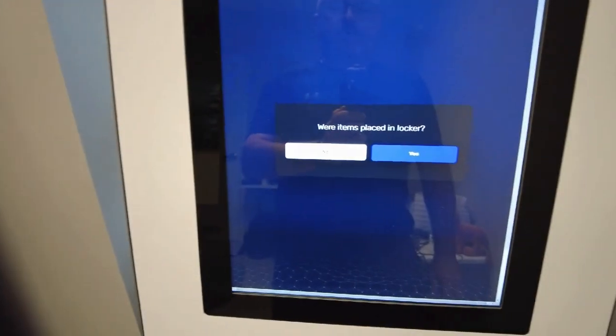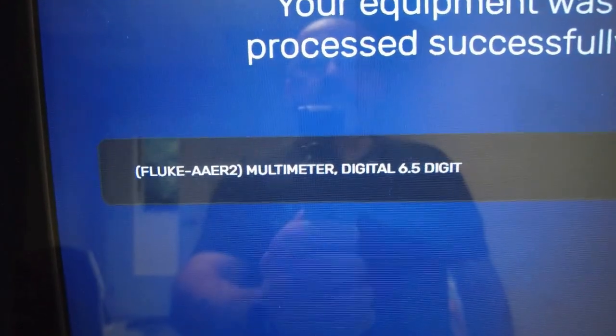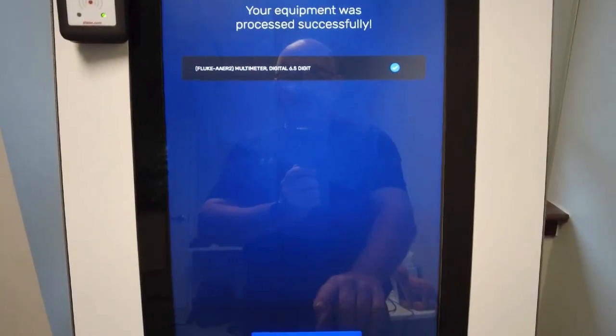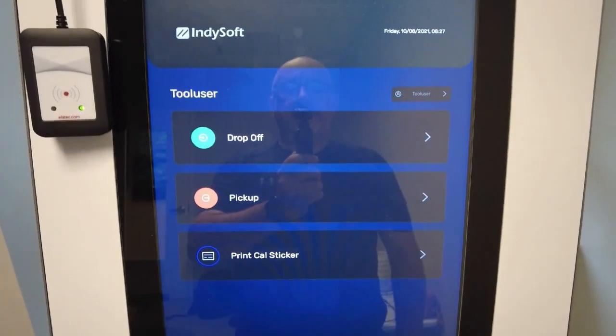Then it's going to ask us to confirm that we placed the item in the locker. We'll answer yes. It confirms what item we put in the locker. Okay, and we're done. We just hit the continue button at the bottom, and it takes us back to the main menu.